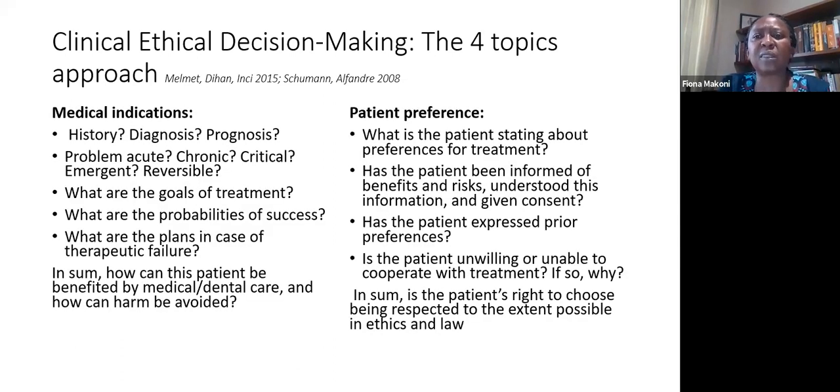So when it comes to the four topics approach, the medical indications are speaking to issues to do with the history, the diagnosis, the prognosis. Remember, at the back of our mind, we've got the red flags, and we also have the four principles of ethics. So when we look at the medical indications, we are thinking about history, the diagnosis, the prognosis. Is there something that is popping out, something that seems to be more significant than your usual? And I may also refer to Dr. Manana's lectures that he's given us in the two series. This is where this fits in.